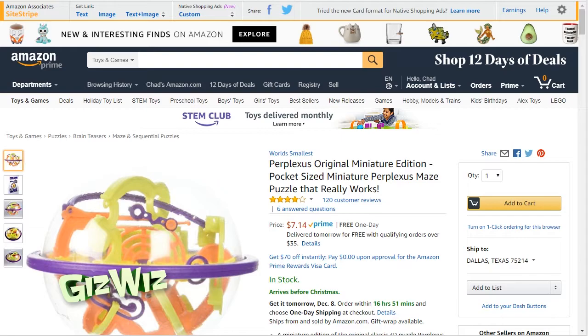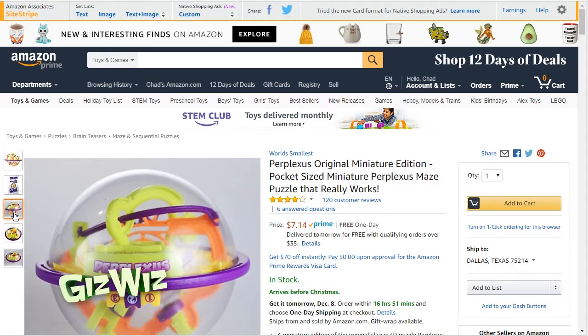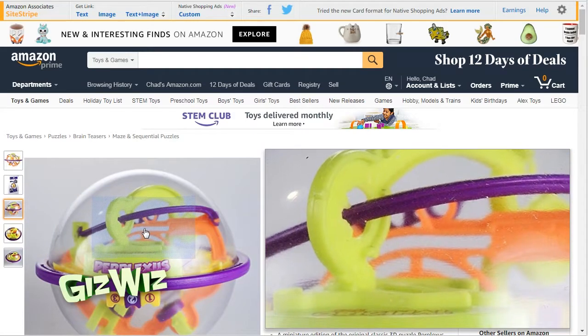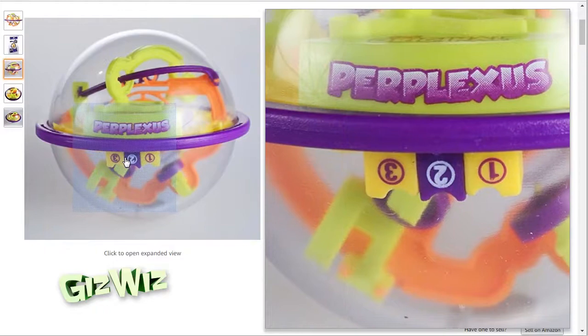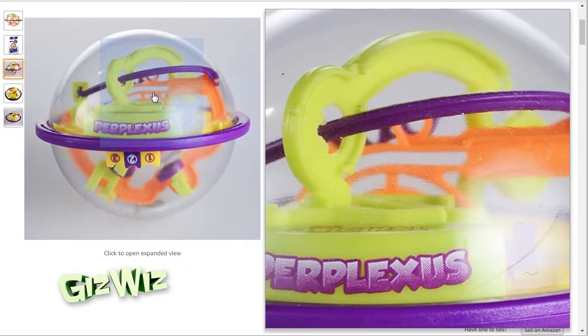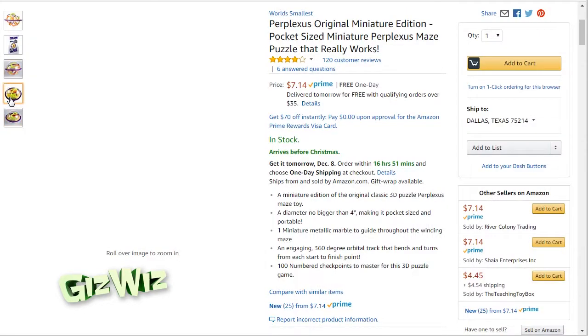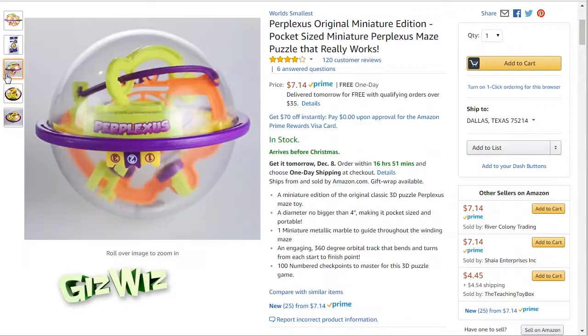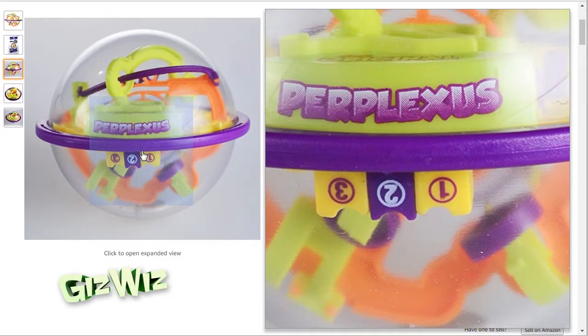So both of these are, I think, very, very fun things, easy to keep around. If I had children and going on a long trip, I could see this is the perfect sort of car game thing to do in a car to keep people occupied. And you can also see the start area right there. It's upside down, but there's three mazes in one Perplexus.